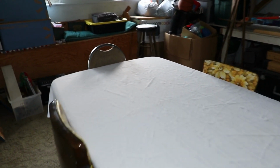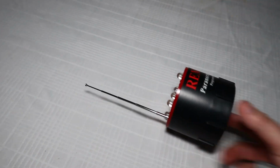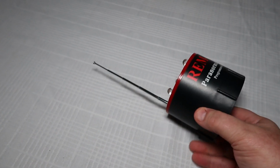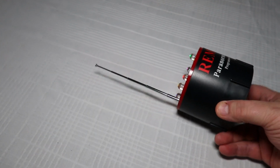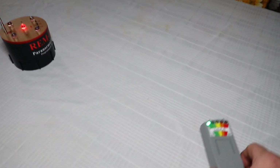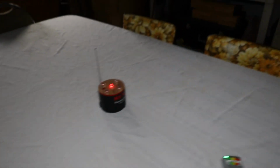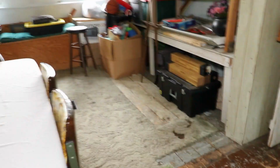I'm going to set the Rem-Pod down. All right, that's just my water bottle. Set the Rem-Pod down right here. So you guys can see, I'm just gonna turn it on. There we go. And we'll have the meter right there for now. And let's just take a little walk around.